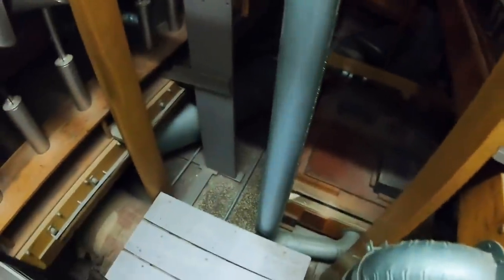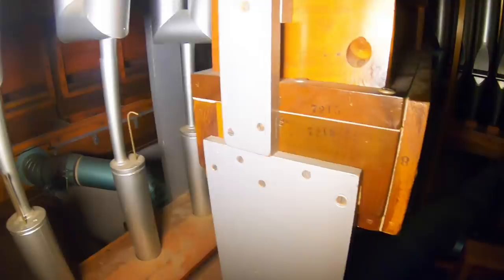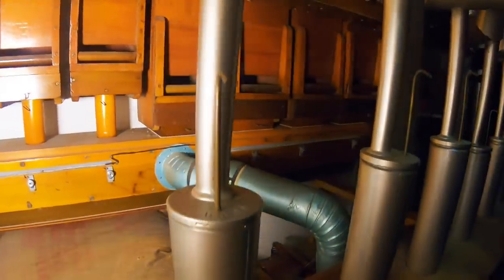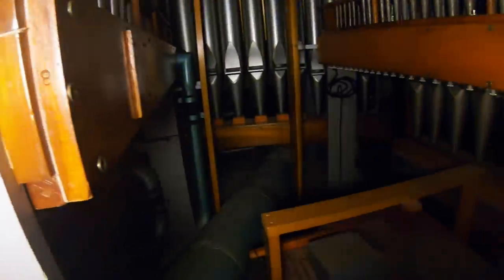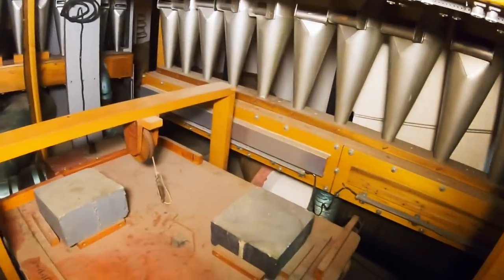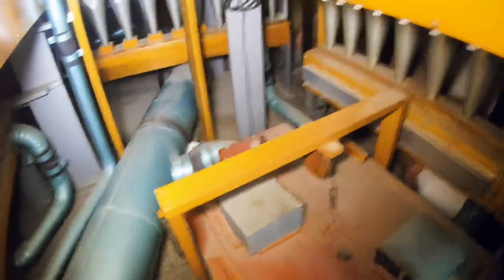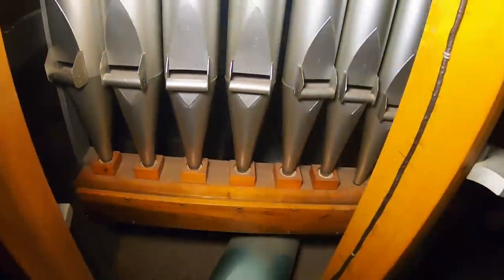As we walk through, there's a lot of winding on the floor to navigate, so you have to be careful not to step on anything. See some of the open woods there in the back against the wall. The bottom of the 16-foot tromba, the principal chest. In front of us is the 10 2/3 quint.